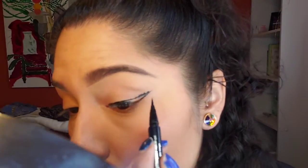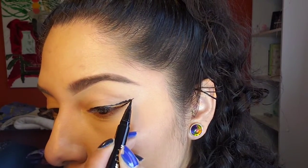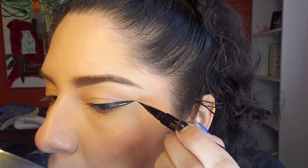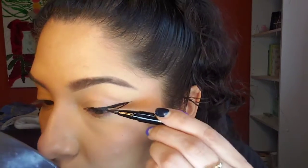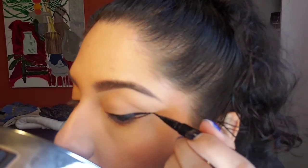And as you can see, there's been an error, but that's okay, because we can fix that. So now is the recommended way. Okay, I can't really talk, so just bear with me. Okay, so I saved it. Obviously now the liner is thicker than what I had planned, but that is usually how it happens. So go ahead and now fill in your gap. Boy, doing eyeliner and talking at the same time is crazy.